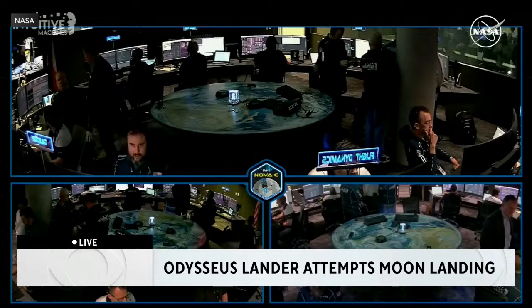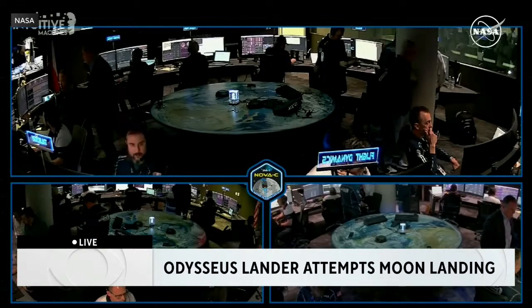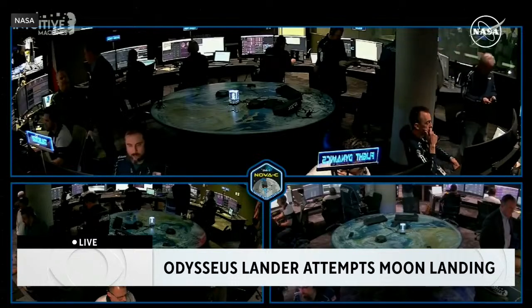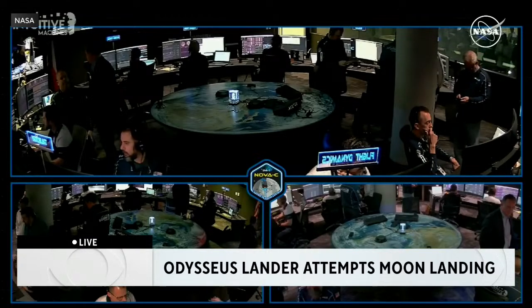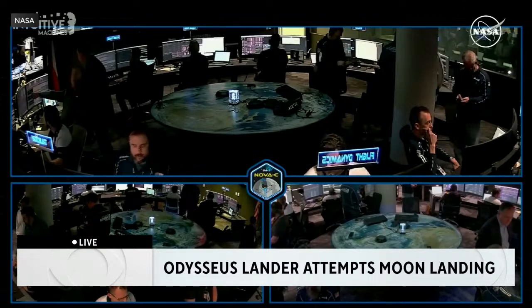That is the South Pole region of the moon. That's right. What we do know is the powered descent initiation. We were following along on the status calls. We executed a pitch-over maneuver, and we're counting down the clock to a landing time of 5:23 p.m.